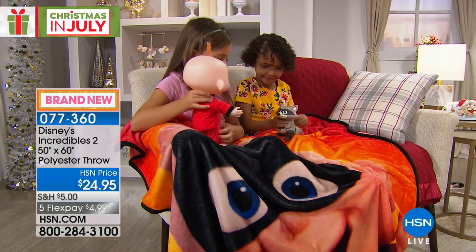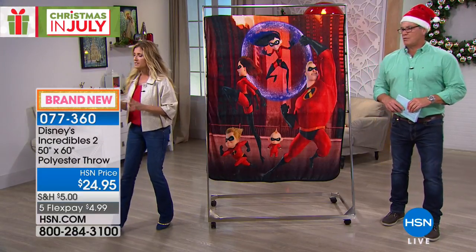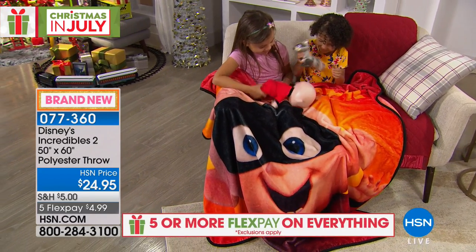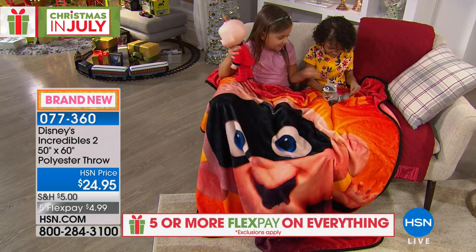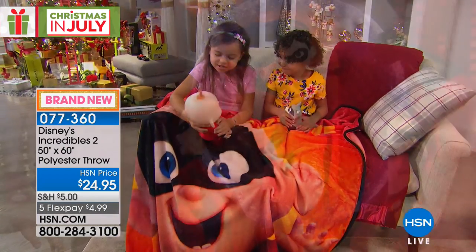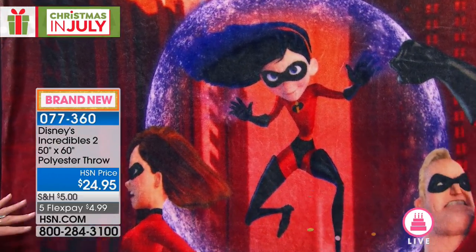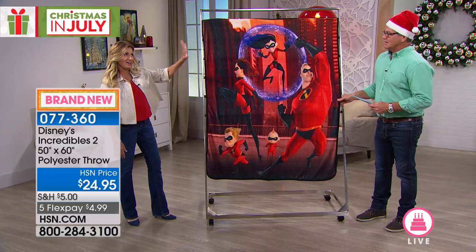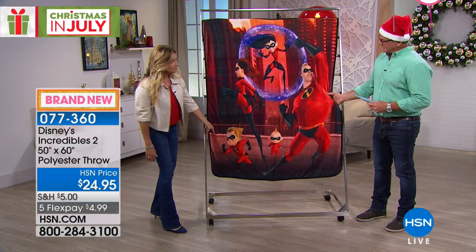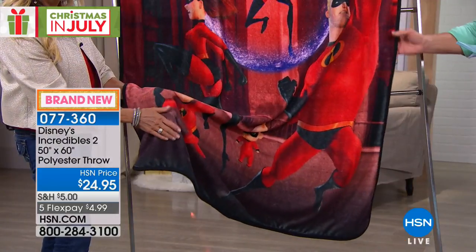Now, the girls have the Jack-Jack throw. These throws are made by Northwest. That's the name of the company, and they are so famous for bringing us these beautiful, snuggly, really well-made throws. If you notice, all the way around the outside of the throw is seam-bound, so it keeps it nice and smooth. I love this one because it has all five of the superpowers. By the way, this is what we call the medium weight. We make ones that are thinner, and ones that are really super heavy. This is right in the middle.